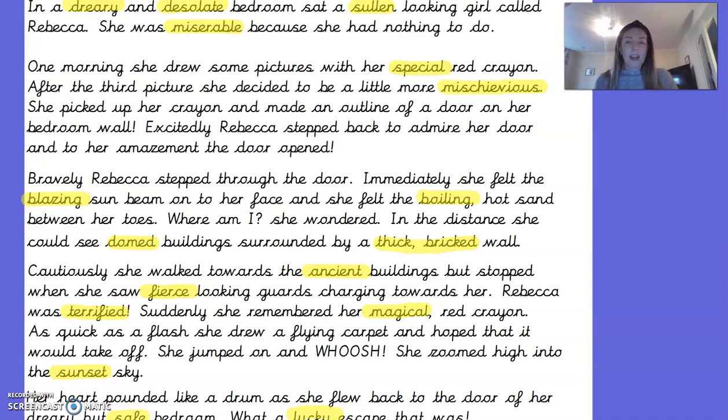Now, yesterday Mrs. Brown went through the story map with you and hopefully you had a go at putting your own actions to help you learn the story of Journey. And today I'm going to start off by reading you the story, and I can see that there are some words highlighted in yellow. So as I'm reading the story, I want you to have a think about what types of words they are that have been highlighted in yellow. So I'm going to read the story to you, so hopefully you're sitting comfortably and listening.